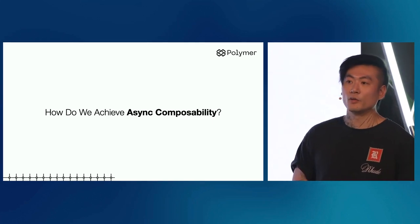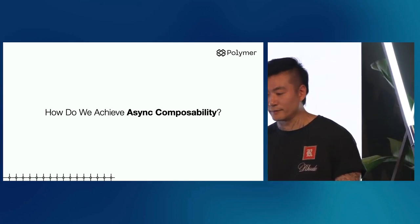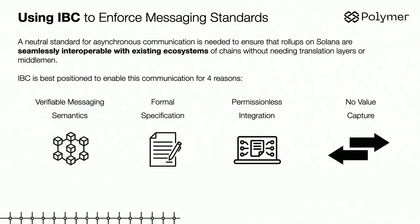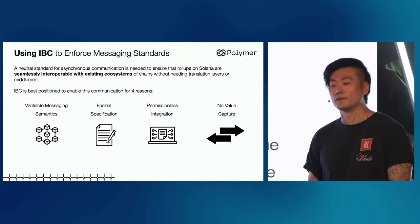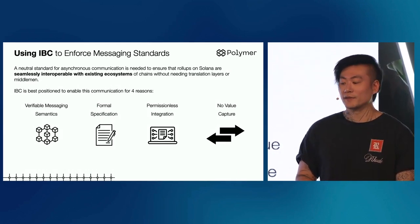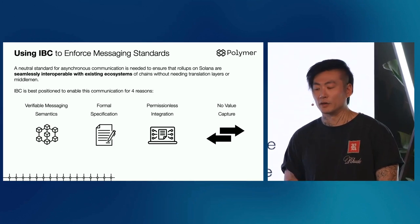But with asynchronous composability, we're opening up a can of worms. How do we enable this composability in a uniform way? Well, we can use something like IBC to enforce messaging standards. At Polymer, we believe that we need a neutral standard for asynchronous communication, and it will help ensure that the rollups that are deployed on Solana are seamlessly interoperable with existing ecosystems, without the need of any translation layers or middlemen. And we feel that IBC is best positioned for this due to 4 main reasons. It has verifiable messaging semantics, a formal specification, permissionless integration, and most importantly, it has no intrinsic value capture at the protocol level.